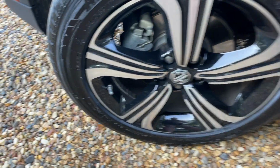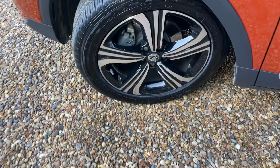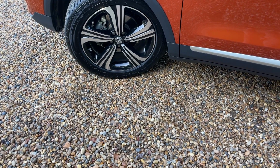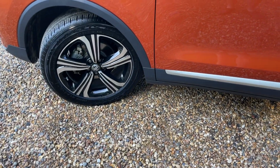So these do have a TPMS sensor system, which is a tyre pressure monitoring system. So when your tyre pressures get low, you'll get an alert on the dashboard, and equally you can view your tyre pressures live on the screen.